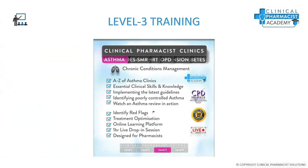Another example of our training programmes is the A to Z of running asthma clinics. This enables the pharmacist to independently run annual asthma reviews.